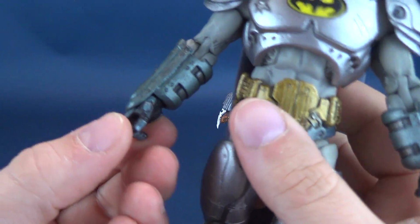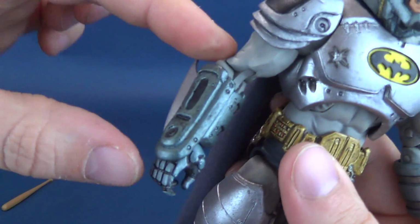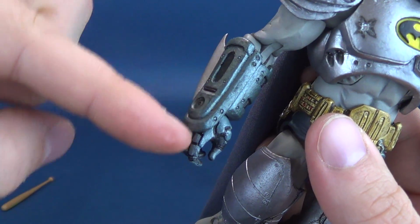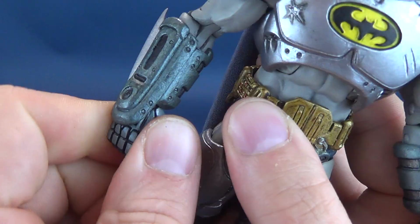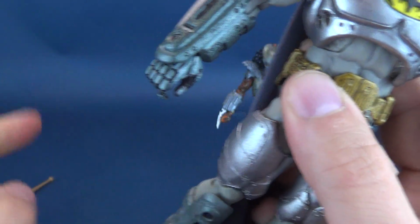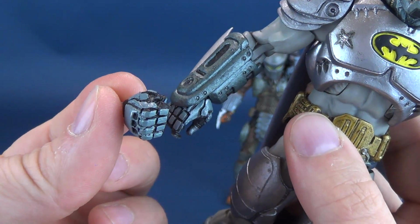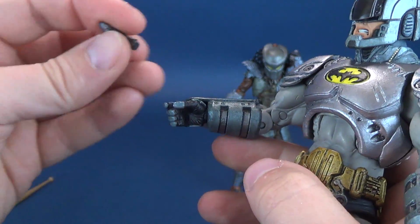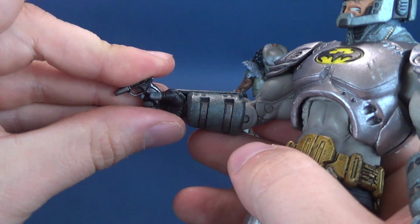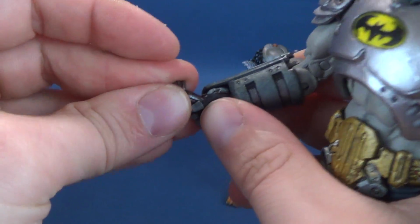Might I also say, a little bit difficult to get your hand in there because he does have this part of his forearm that sticks further out past his hand. I did actually have to get from the sides and wiggle it back and forth to relieve this fist of his duties and to bring in the trigger hand, which we can go ahead and take the pistol, a little small gun there, and it fits into Batman's hand.